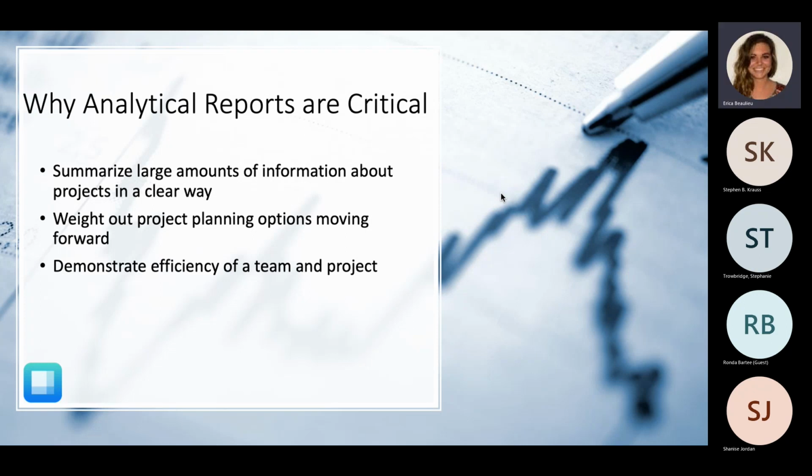Why else are analytical reports so important? Well, because you can weigh out your project planning options moving forward. If you know what wasn't working and what was working, planning projects in the future is going to be significantly easier.